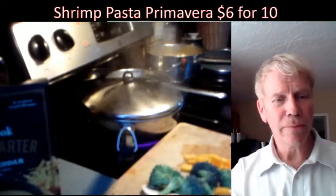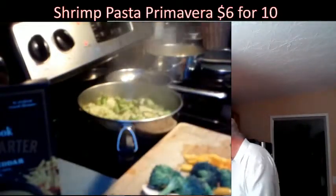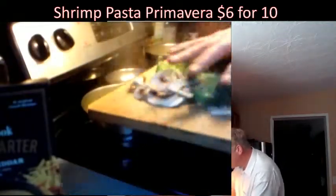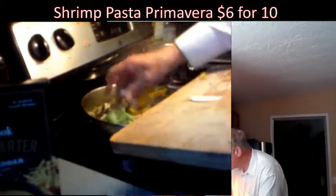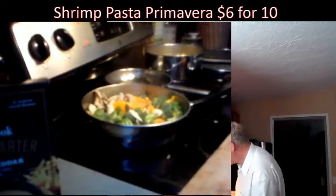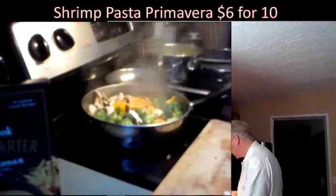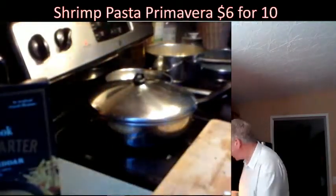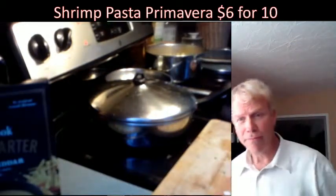All right. I'm going to go ahead and put the rest of the vegetables into the cooking onions. I'm going to put all the vegetables in there. I'm going to throw a little shrimp water in, cover that up and turn it down to level 3. You're now in the steam fry phase of the cooking. Let me get the garlic.